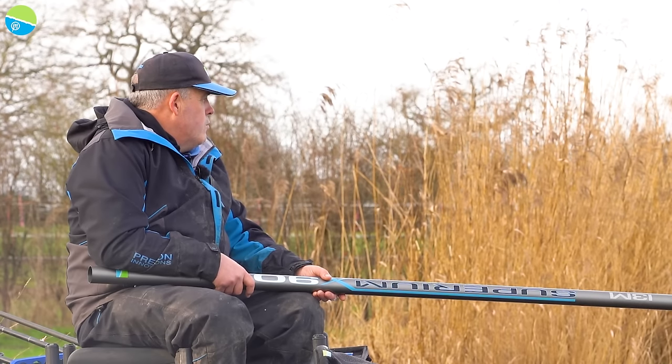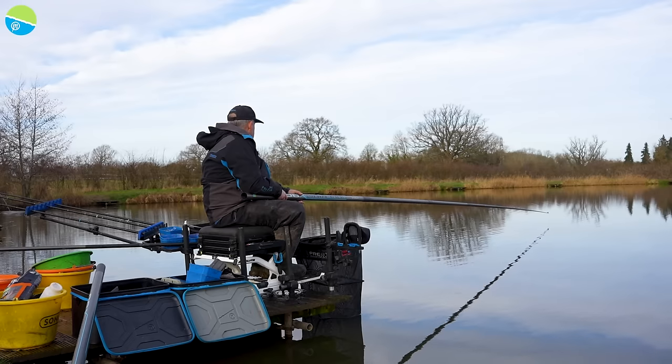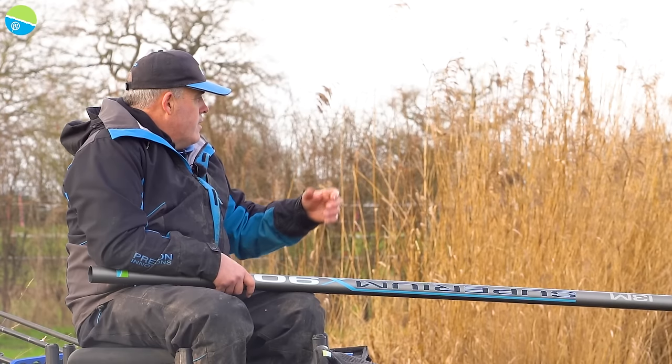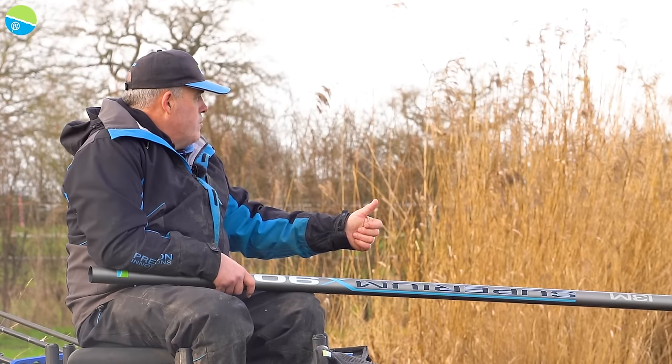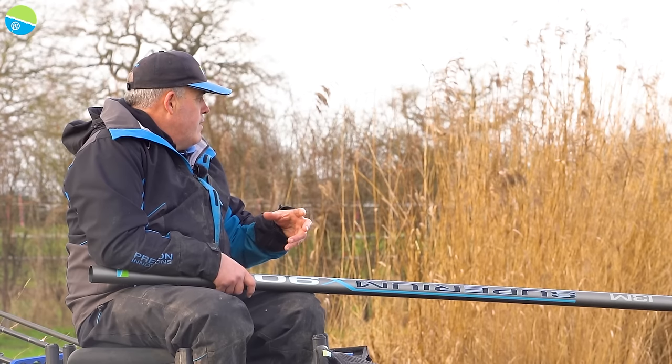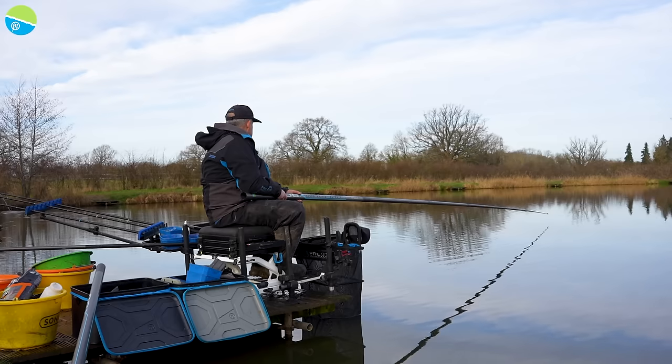Two foot, just over two foot of water. And the weird thing is I've tried to cad pot little bits of groundbait and micros, which you would expect to work in the winter, and it's not really worked. It's like you've got to give it a heap of bait, leave it, go in, you might get one or two, and then you've got to give it another big pot and get away from it. It's really strange.